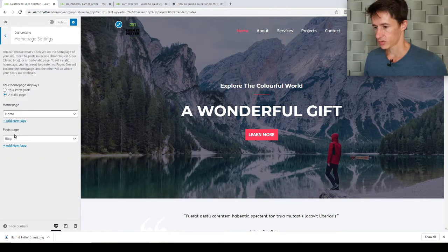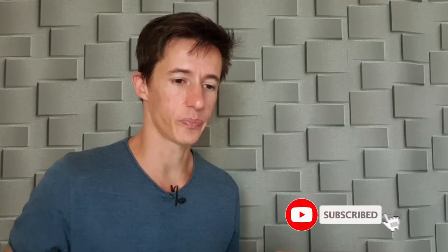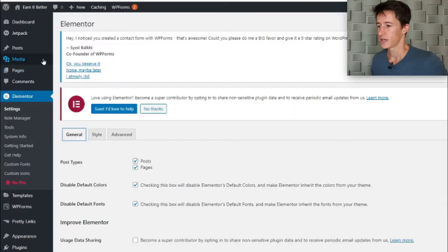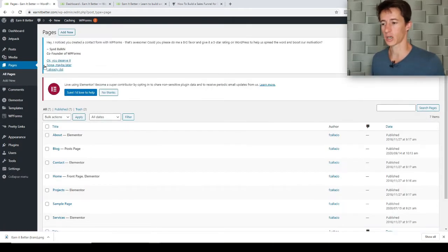So we've got the homepage settings, we've already done that, and now we're going to additional CSS. If you want any extra code here, obviously we're not going to code. That's one of the purposes of this video, that you don't have to code. So the customization of the theme is done, and now we're going to design this homepage and make it look exactly like you want, and make it look like your own website. So let's close out of this. Now we're going to pages here, and we'll just go to all pages, and we're going to design our homepage, which we're not going to apply much design to.